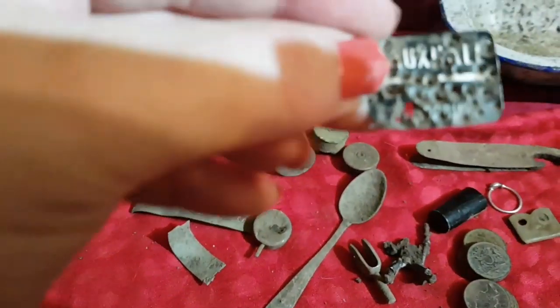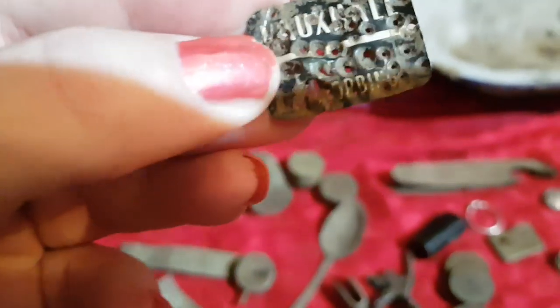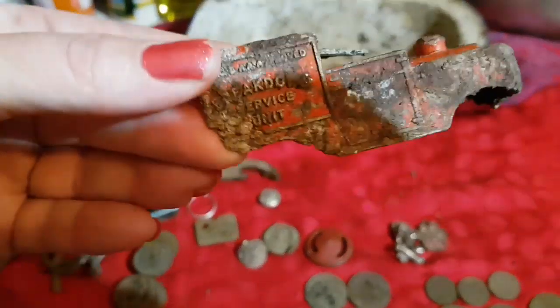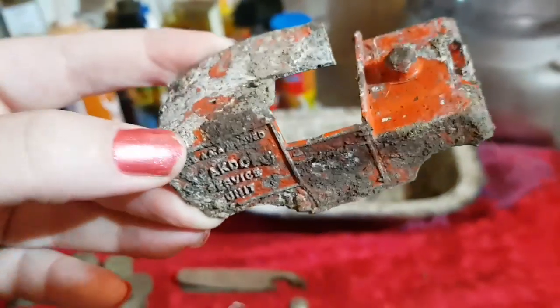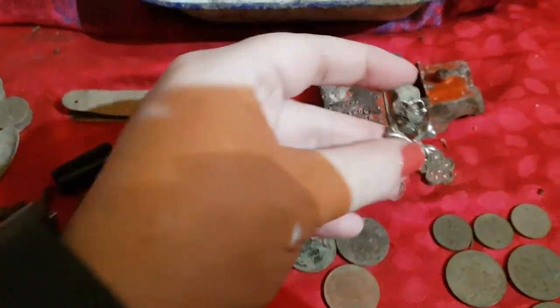This is cute as well. Look, a little Vauxhall symbol from something. I wonder what it would have said down there. Don't know, can't quite make it out. The remains of a car, not a Vauxhall. This is an AA approved, I think it would have said, breakdown service unit toy car. So yeah, that's fun. Not much left of it, unfortunately.